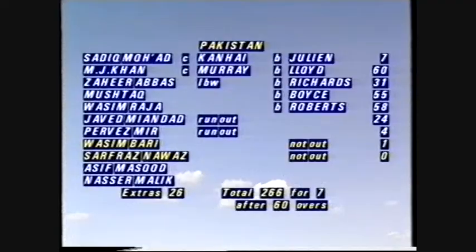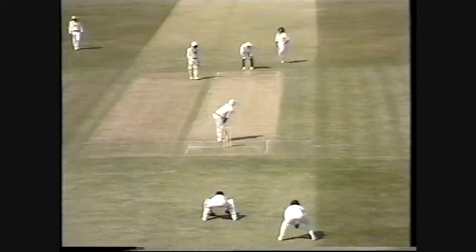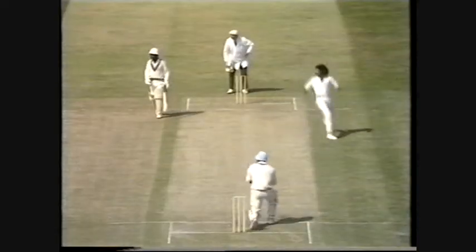266 is a pretty good tally there from 60 overs, due in the main to the excellent batting in the middle of the order from Mushtaq and Wasim Raja, and then Javed Miandad. And up at the top, Majid Khan, who's a most accomplished player. 266, 267 for West Indies to win. One on the board when we join it. Asif Masood is the bowler, and Gordon Greenidge is taking strike. And he's hooked that away. That's 4 runs.